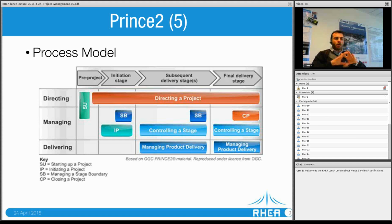Now, as you see here, we have these 3 levels: directing, that is the level of the project board; managing, that is the level of the project manager; and delivering, that is the level of the team managers and the team members.